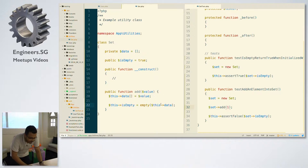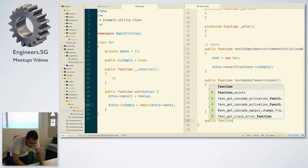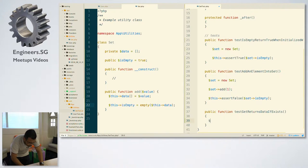Okay, so let's start with a test. Returns data if not empty. Oh no, maybe if exists. So I think that will be a better one, right? Right. I'm sorry? Return an element. An element? Return the element. Yeah, sure.